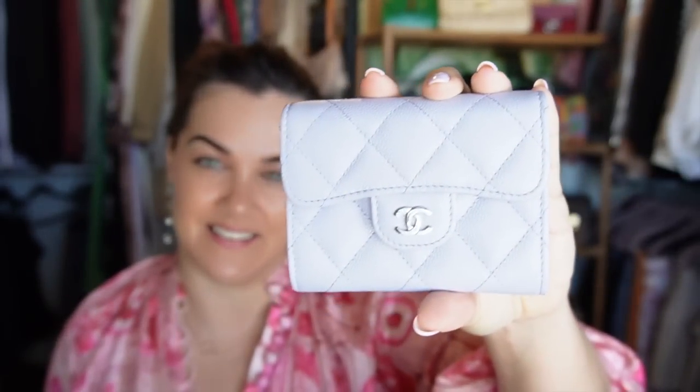The next one is a piece by Chanel, and again, I know people will be like, what? It is this little classic card holder. Now, I have mine in the 21K lilac. Surprise, surprise, if you didn't already know, I love lilacs and purples.